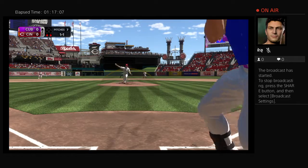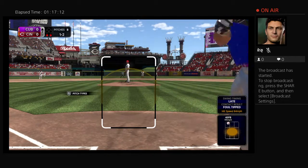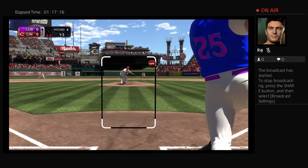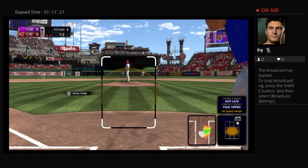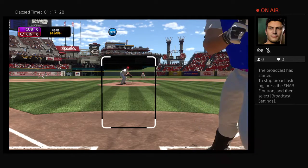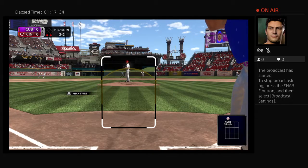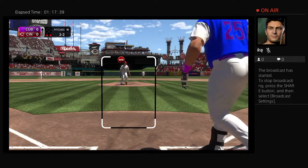The 1-1 home. Fouled away. The 1-2. And it's fouled away. Another 1-2 delivery. And there's one well above the zone for a ball. He's set. Here's the 2-2. And he fouls this one off.